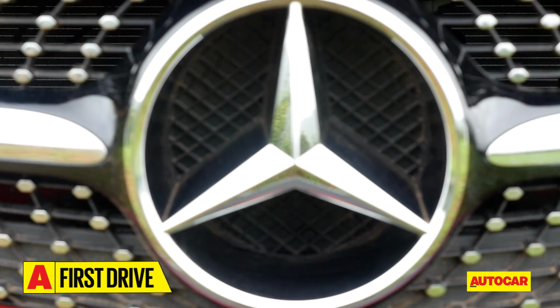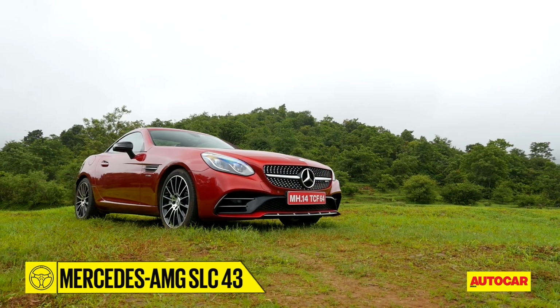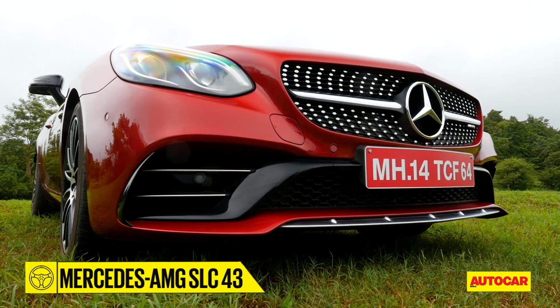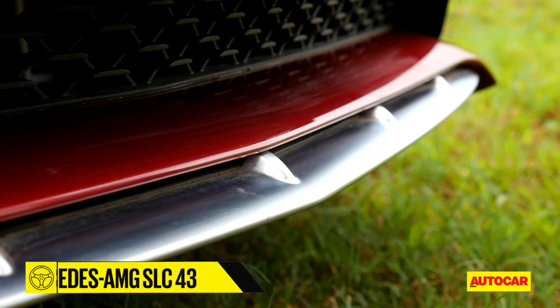It's been a busy year or two for the people at Mercedes-AMG India. When they're not launching new cars altogether, they're busy updating the old ones and giving them fresh new names. Now, the ML became the GLE, the GL became the GLS, and now it's the turn of the SLK that's become the SLC. It's got a new look, it's got new mechanicals, and it's also got a brand new price. Let's see what it's like.